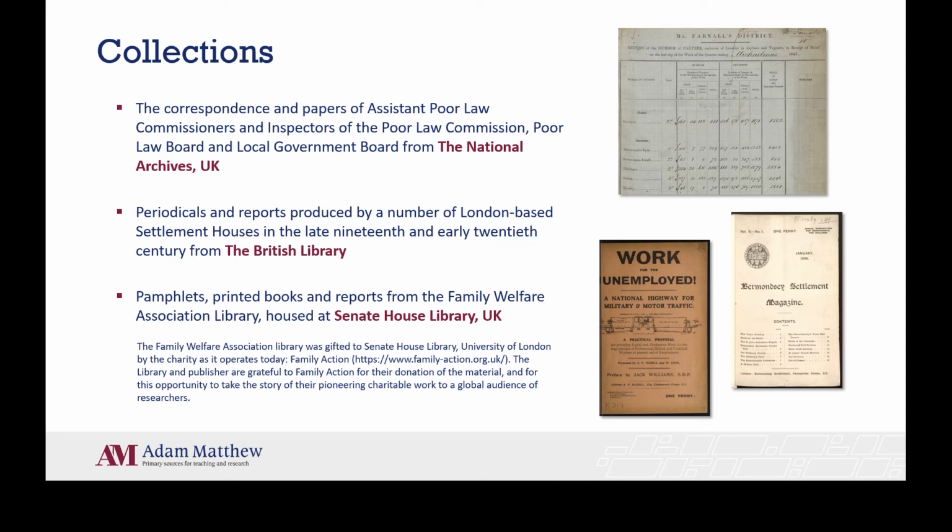They include details of visits to designated poor law unions and workhouses, evaluations of workhouse conditions, and records of statistics on those receiving indoor or outdoor relief.